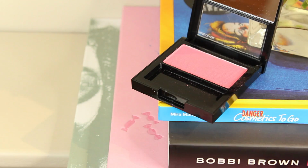Holt Pink, or whatever it's called, is a slightly brighter pink, and it really perks up your face, and this is really pretty when it's a sunny day.